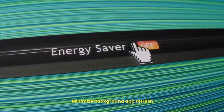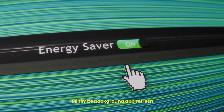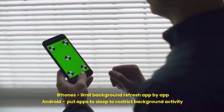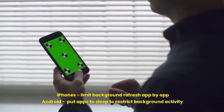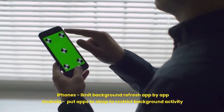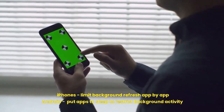Minimize background app refresh. Many apps continue to run in the background even when you're not actively using them. This can drain your battery. On iPhones, you can limit background refresh app by app, and on Android, you can put apps to sleep to restrict background activity.